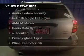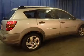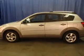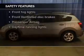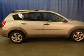Plus, enjoy these notable features that are included in this vehicle. An AM/FM stereo with a CD player, power mirrors, power steering, an adjustable tilt steering wheel, air conditioning. And for your peace of mind, the following safety equipment is included: front ventilated disc brakes, passenger airbag, daytime running lights, independent suspension.